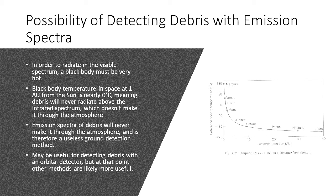Here's where this detection method falls flat. At 0 degrees Celsius, most of the light emitted by the debris will be infrared, and that's absorbed by the atmosphere, which means none of it makes it to the surface. And this detection technique is completely fruitless. It won't do anything for us.